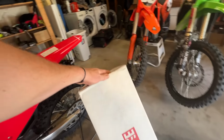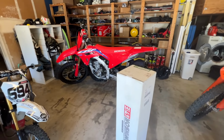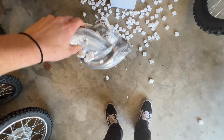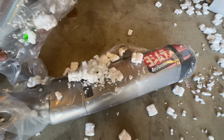Yoshimura full system. Take the stock one off, slap it on. Put a little more bark on the 250. Need some butter for all this popcorn. Dude, look at that full system with the RS12.